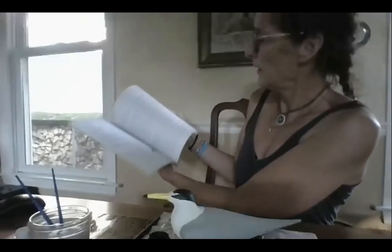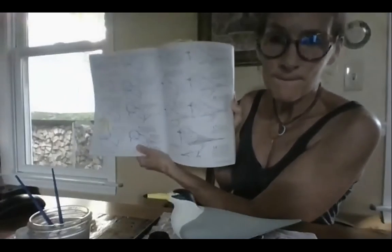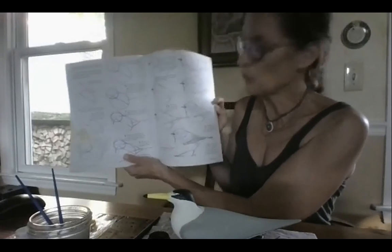And he drew a bird based on some of the tutorials that are in this book. He followed each step, and the bird he drew was so beautiful. He talked about it for a year. He said it was the best drawing he ever did in his life. And it really encouraged him, and it helped him feel more confident about drawing.